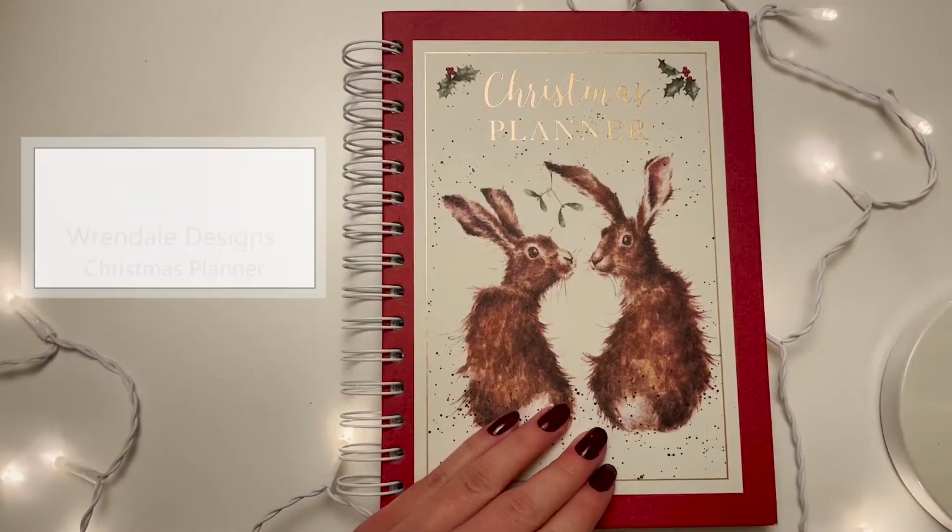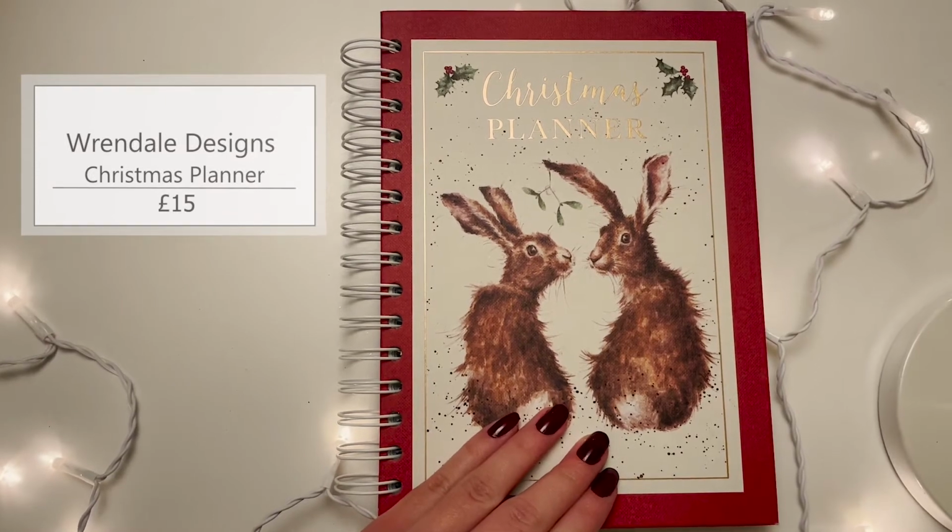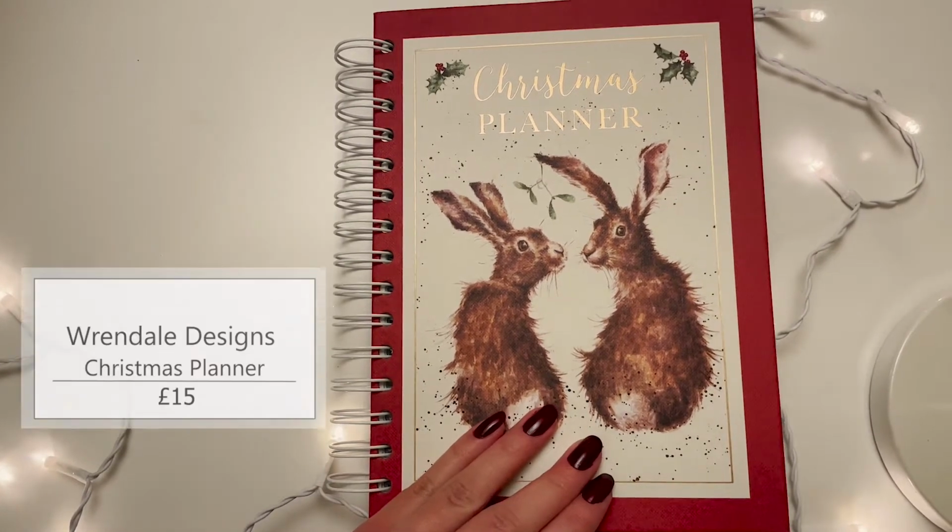So Wrendale Designs is a family-run business based in Lincolnshire, England. Their illustrations are made by award-winning artist Hannah Dale. I will start showing you the Christmas planner first. This is meant to be reused for several years, so you don't just pay for this big planner for one Christmas. It's reusable. The cover is made of hard cardboard. Pretty thick, it's really good quality.